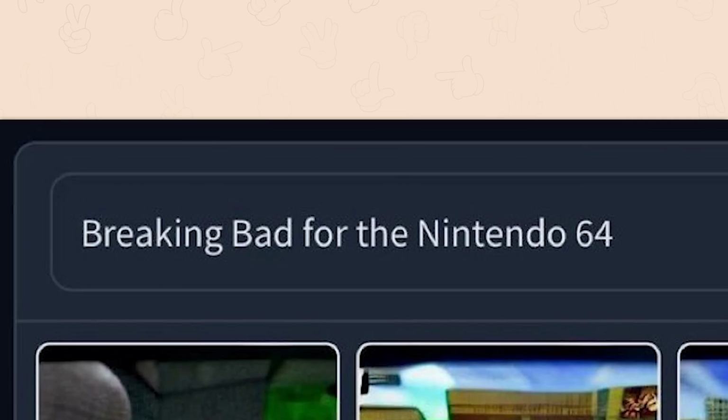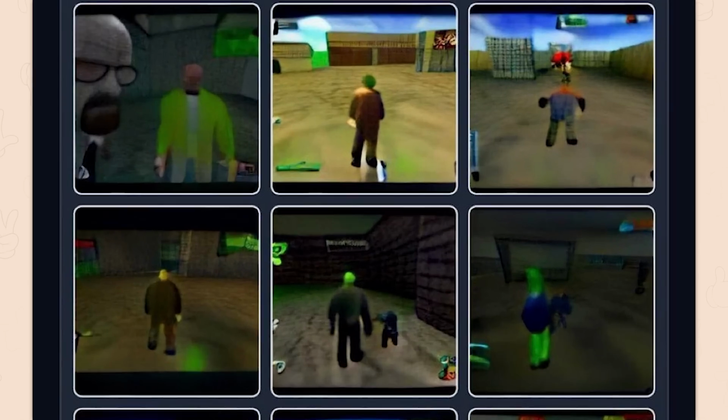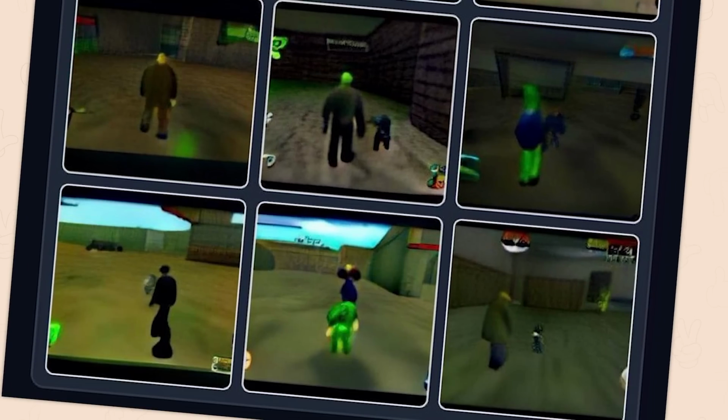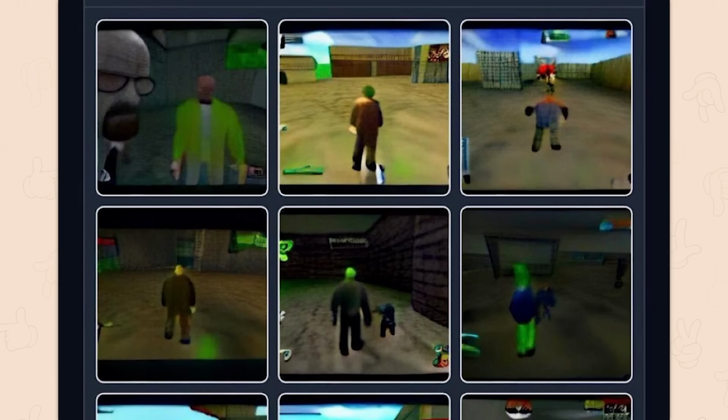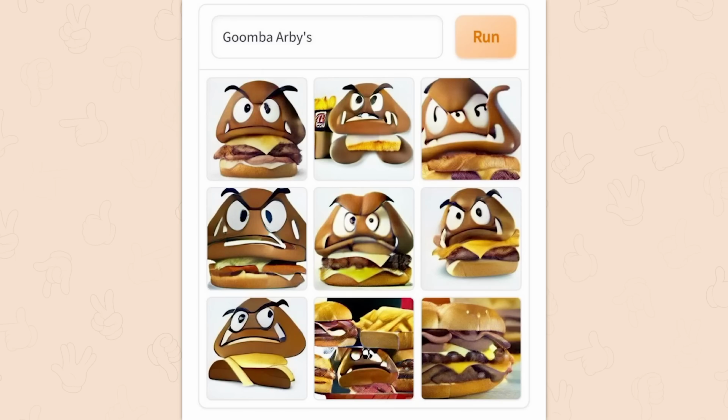Breaking Bad for the Nintendo 64. You know, I'm starting to suspect that people really like Breaking Bad on the internet. I mean, someone count for me how many of these posts have been about Walter White. It is fascinating just how accurate that looks like a Nintendo 64 game, though. Well done.